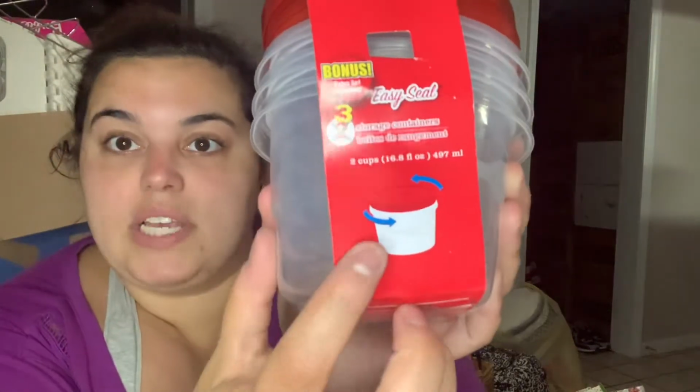I absolutely love these. When I packed, I realized I only had 1 left. So I said, if I see these, I'm grabbing them. My mom even said, if you see them again, get them for me. These are the Betty Crocker Easy Seal. I absolutely love these because they twist on. So you guys see that? I trust liquid in these very much.